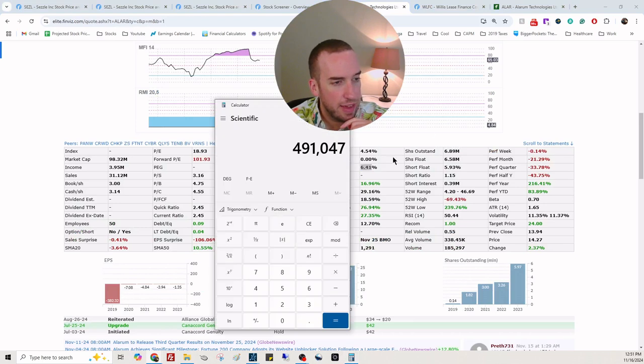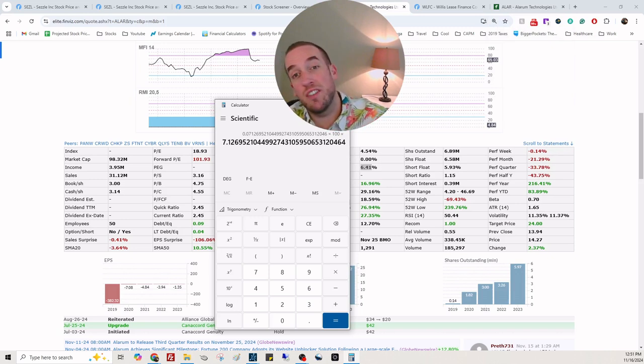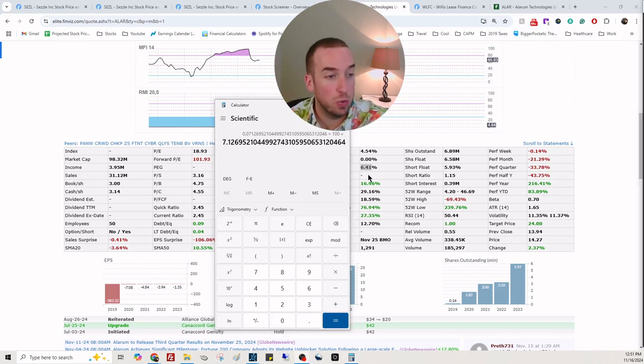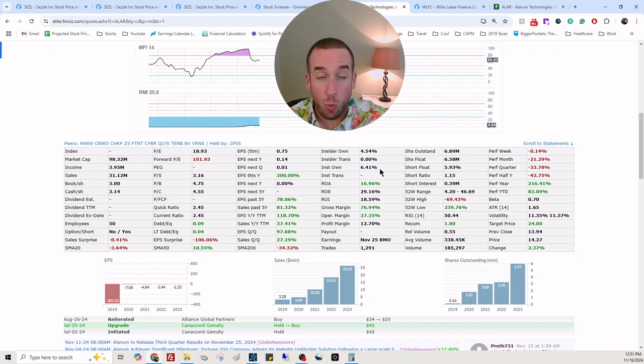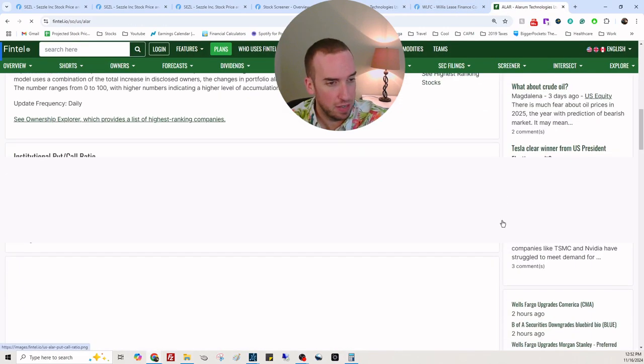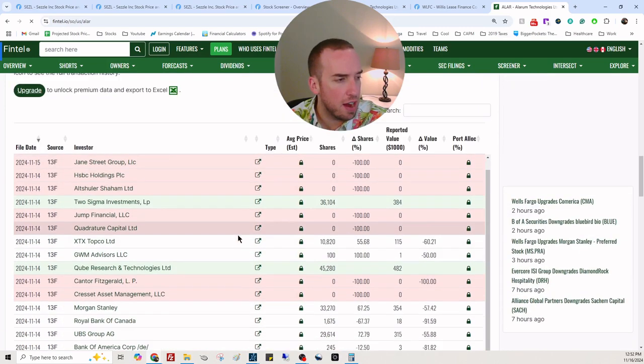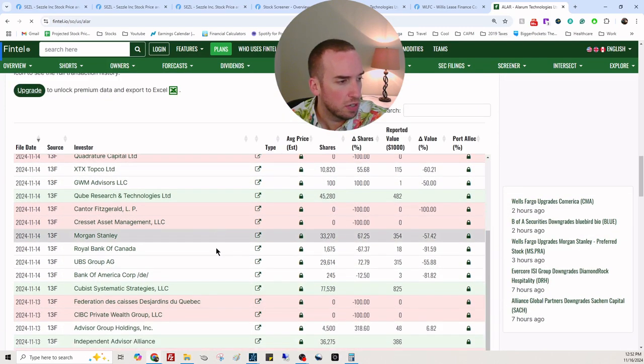And we're going to take that and divide it by 689. Nope, right there. So the institutional ownership is actually 7.12%. So about a 0.6% increase. That is quite a bit when the shares are like, there's like no shares available. So that is insane. A lot of people selling out.